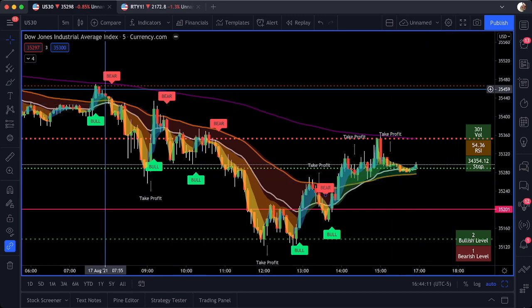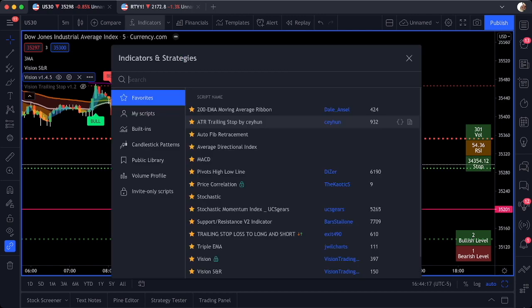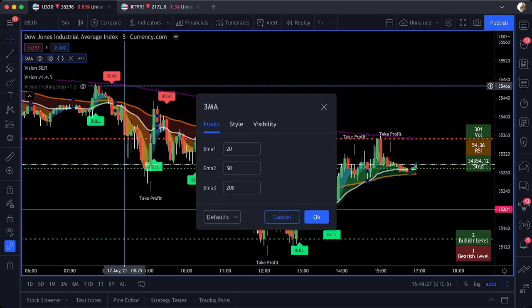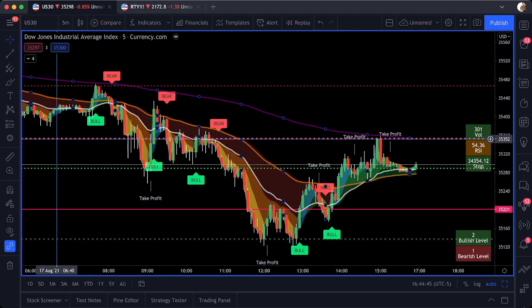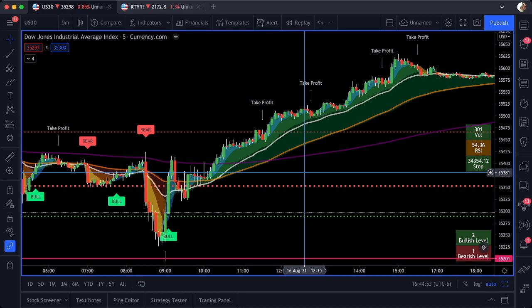So what I do is I use the 3MA, or what is known as the triple EMA, and I use a specific one by jwilcharts, and I actually have mine set to the 20, 50, and 200 EMAs. So the white line is the 20, this orange is the 50, and this purple line right here is the 200.